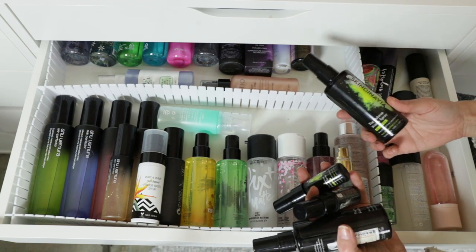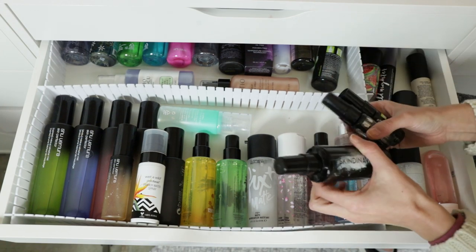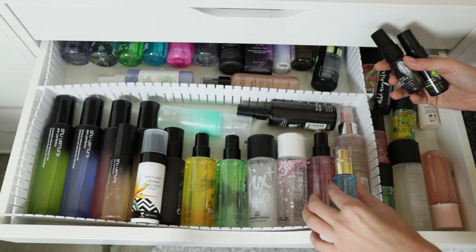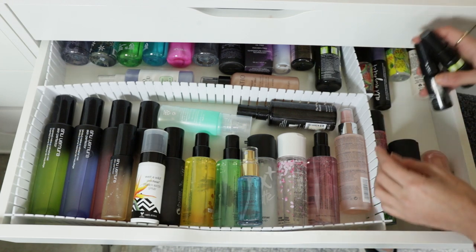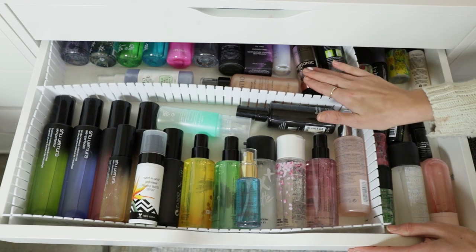So I think what I'll do, like this oil control one doesn't have much left. My normal one has quite a bit. I think I might just work on trying to pan them, and not repurchase them because I don't really want alcohol in my setting spray.